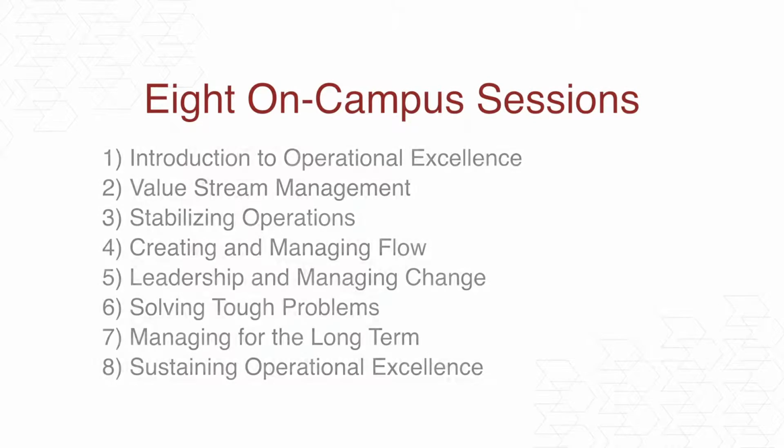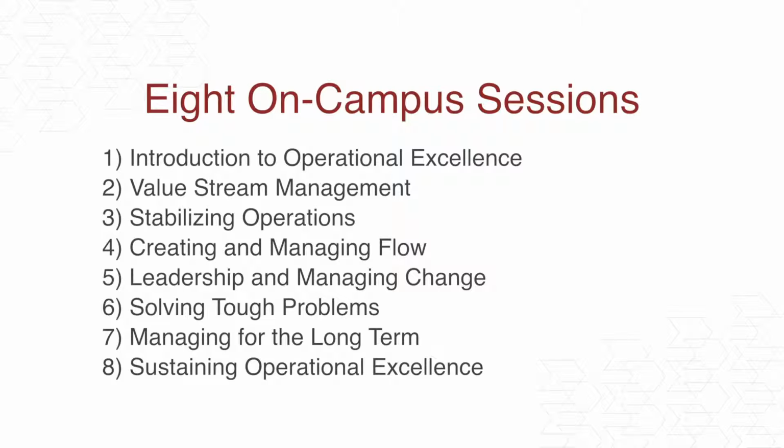There are 8 sessions in this program, and we have designed the 8 sessions such that busy professionals can come on campus and spend some really concentrated, focused time on campus and learn, not only through lectures but also through going to the Gemba. So the 8 sessions cover a lot of different topics.